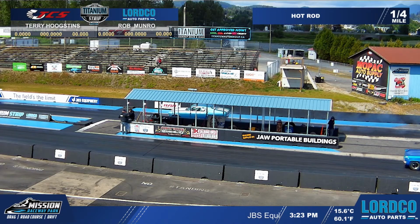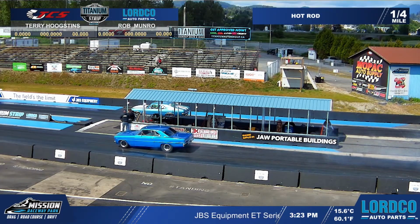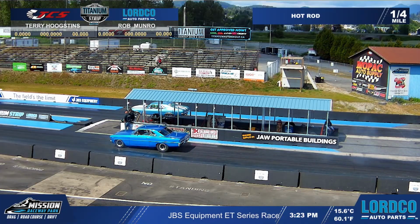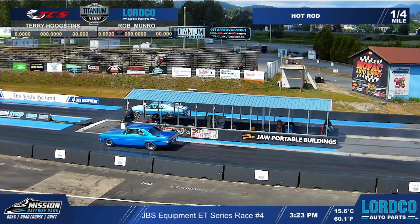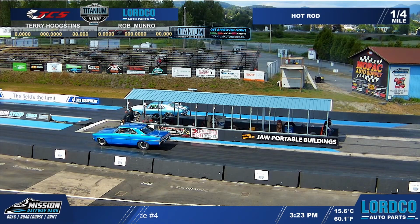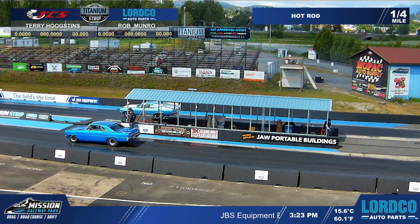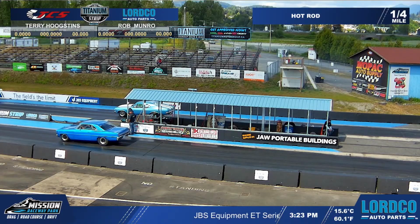We got our Old Car Center Hot Rod final coming at you. Terry Hookstons in the TCS lane, dialed in with 11.91, taking on Rob Monroe Jr. in the Lordco lane, dialed in with a 10.53. So Mr. Monroe Jr. winning 2 classes yesterday, Hot Rod and Pro, looking to go back-to-back here in Hot Rod. We'll see if you can get it done. We've got the whole Monroe family on the fence here, cheering him on.